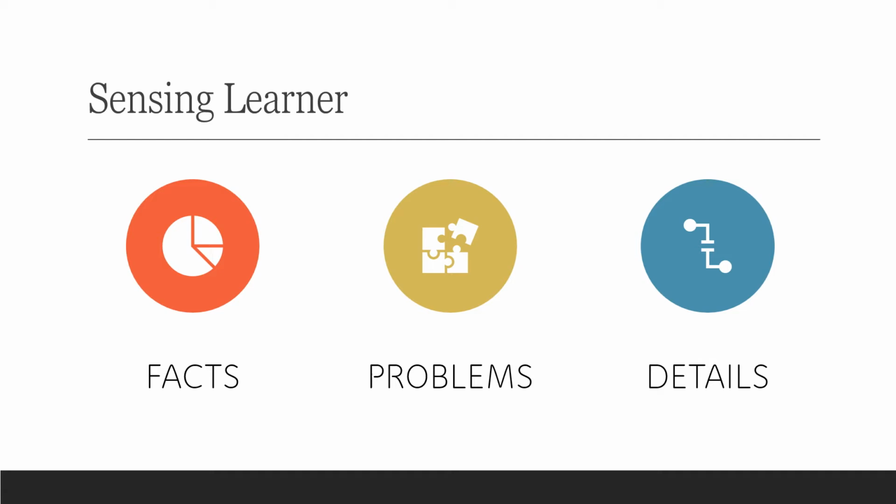And they're really going to resent being tested on material that was not covered explicitly and in great detail during class. They are patient with details, they're good at memorizing, but they really prefer hands-on laboratory or application kind of work. They tend to be more practical and careful than intuitive learners, and they don't like courses or any kind of information that has no apparent connection to the real world.